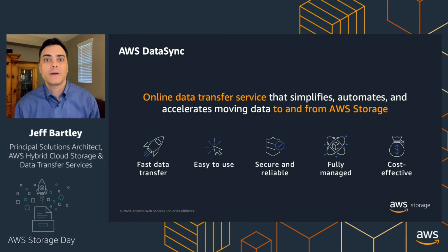It also verifies data byte for byte as it's traveling over the network, and also gives you the option to verify data at rest. And DataSync also provides a number of capabilities to monitor and manage your data transfers as they're going. DataSync is designed to be easy to use, to be fast, secure, and reliable. And at 1.25 cents per gigabyte of data transferred, it brings a lot of value at low cost.